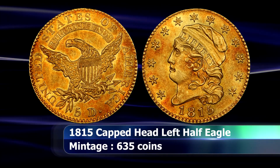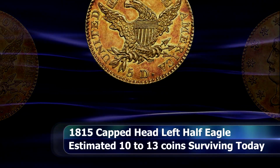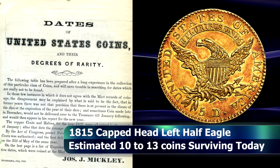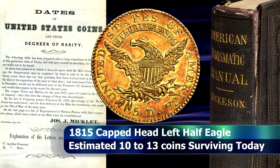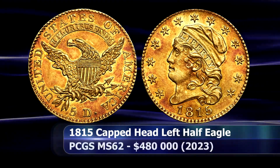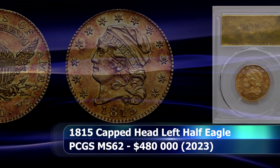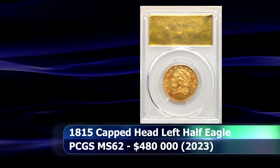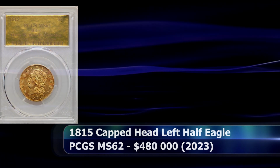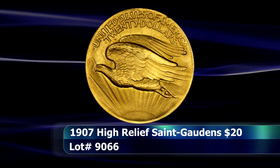In fact, up until 1858, when Joseph Mickley published his Dates of American Coins and Their Degrees of Rarity, it was believed that no coins were minted at all, a point that would be rectified by the time Montroville Dickeson published his American Numismatic Manual soon afterwards. Today, we can positively identify 10 examples, and it's possible that another 2 to 3 may exist. The current coin is graded by PCGS as MS62 and was sold at auction for $480,000.